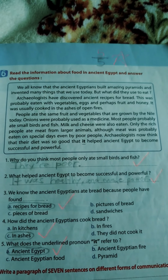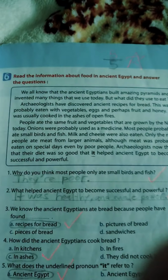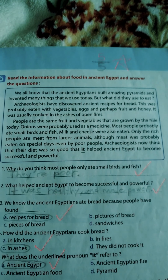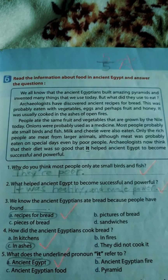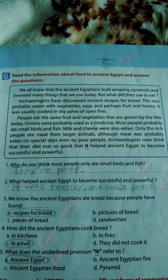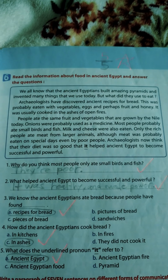Alright, so here's the lesson for today. We're going to be talking about the ancient Egyptians and what they ate. Okay, so I'm going to read you the story. We all know that ancient Egyptians built amazing pyramids and invented many things that we use today. But what did they used to eat? Archaeologists have discovered ancient recipes for bread. This was probably eaten with vegetables, eggs, and perhaps fruit and honey. It was usually cooked in the ashes of open fires.